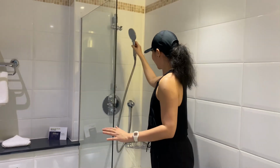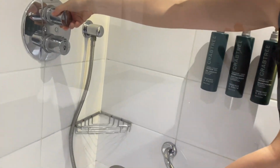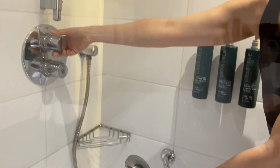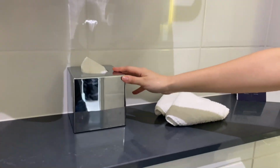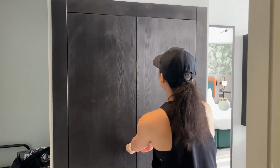I like that this bath has a handheld shower head. I'm going to check the water pressure right now. Pretty decent water pressure, so that passes the test. Right here, you've got all the towels for you and all the rest of the necessities. Stepping out of the bathroom right now, and soon we're checking out the cupboard in front of us.